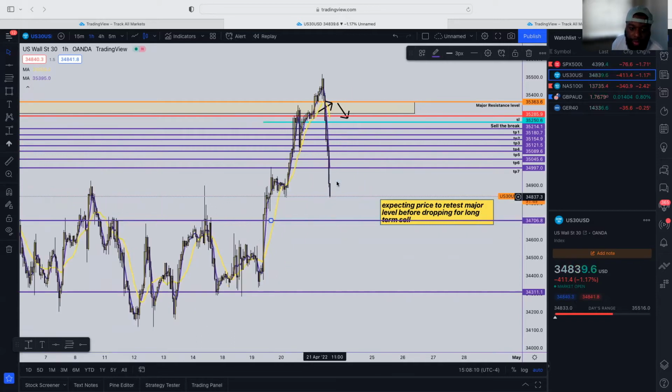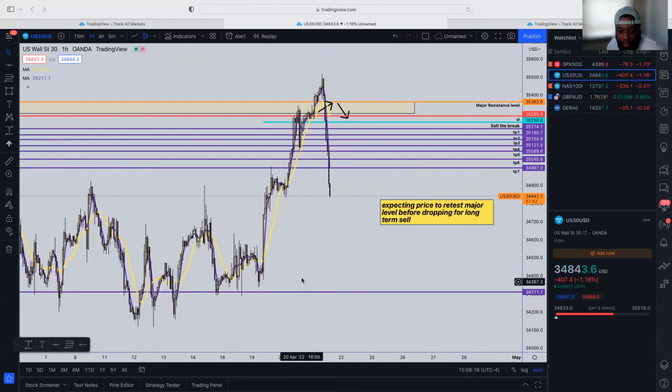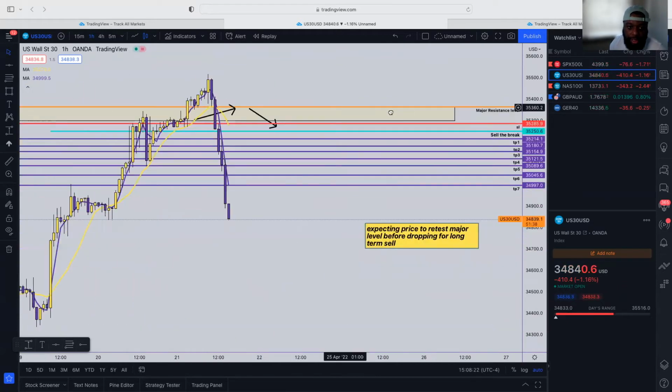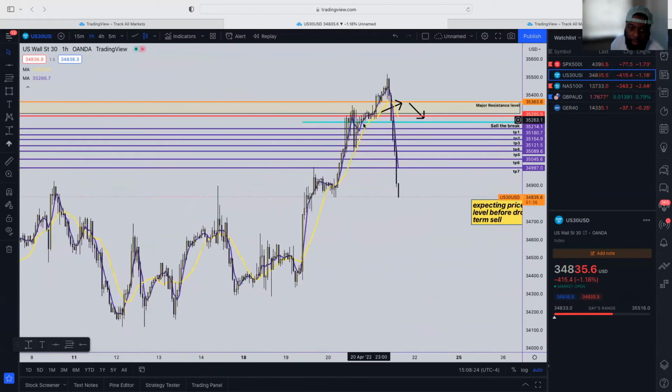So at least here, you know. But before I even go too crazy into it, let's actually get back to here. So the reason, like I said, the reason why I knew it was a sell, because I looked to the left of the chart.